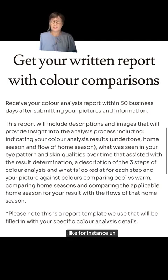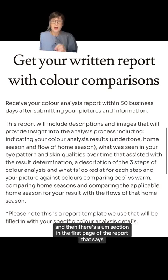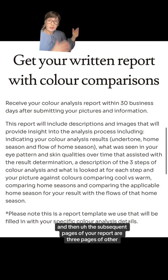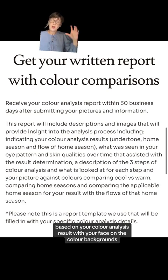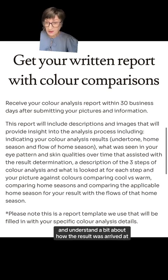For instance, what I saw in your eye, what some of your skin qualities showed that were aligned with your result. And then there's a section in the first page of the report that says what the color analysis checks are, and then the subsequent pages of your report are 3 pages of the 3 steps of color analysis based on your color analysis result with your face on the color backgrounds. This option is great for somebody who wants to get more in the details and understand a bit about how their result was arrived at.